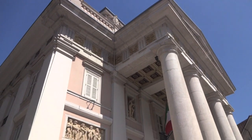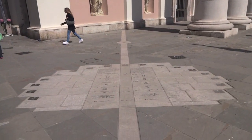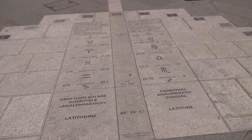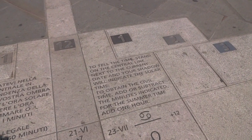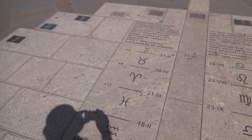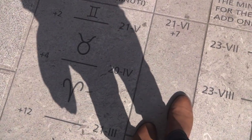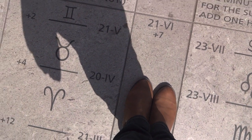Back in the city, and before heading back to the airport, I gave myself some time to play on this line of latitude that runs through Piazza della Borsa. Thankfully, the instructions were available in English, as it took me a while to work out where exactly I needed to stand to tell the time here. The date was nearing the end of April that day, or in this case the end of Aries, a few days after the 20th of the 4th month, indicated here.